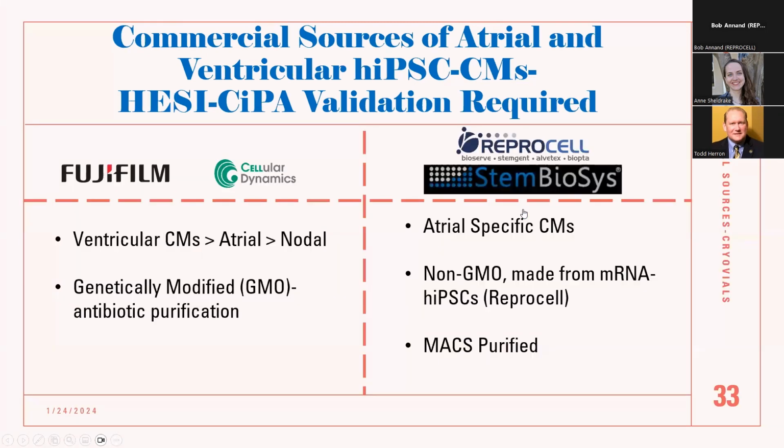Next, I'm going to present a comparison of chamber-specific cells obtained from two different commercial sources. In one case, I'll be showing data of ventricular cardiomyocytes from Fujifilm Cellular Dynamics compared to the function of atrial-specific cardiomyocytes from StemBioSys. Some differences between the two products. One is that the Fujifilm product contains ventricular myocytes at a higher proportion than atrial myocytes, which are also a higher proportion than nodal cardiomyocytes. However, the StemBioSys product contains exclusively atrial cardiomyocytes.